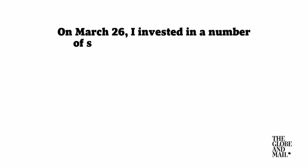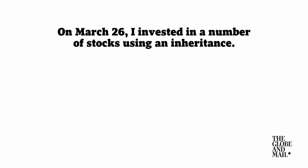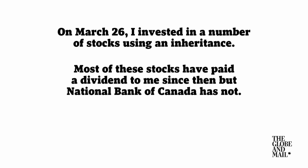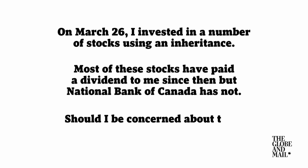Every once in a while, I'll get an email from someone who's worried that they missed a dividend they were supposed to get. Take this email, for example. "On March 26th, I invested in a number of stocks using an inheritance. Most of these stocks have paid a dividend to me since then, but National Bank of Canada has not. Should I be concerned about this?"